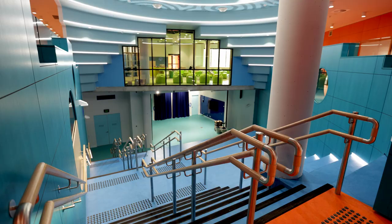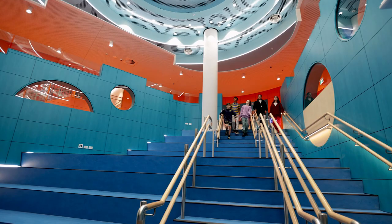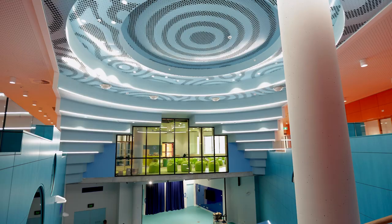I liked the performing arts area. I liked how it was like levels, like stadiums, and I liked how there were lights shooting onto it, so there's more space for the people to perform.